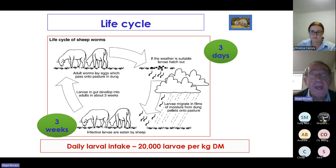I'm just going to simply refresh your memory on the life cycle of this Barbers Pole Worm. Straightforward: out comes the feces out the back end of the sheep, and out of the eggs hatch the larvae. And we like a little bit of moisture. Well, the eggs like a little bit of moisture. And according to all that I'm hearing, this year is slightly warmer than average and slightly wetter than average in the next few months. And that bodes well if you're a Barbers Pole Worm.